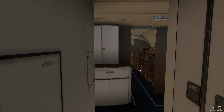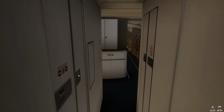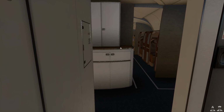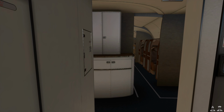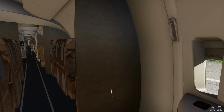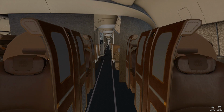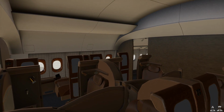So let's jump into the cabin. They have detailed the cabin really nicely as well. In my opinion, I'm not too bothered about the cabin as long as the aircraft's okay and the systems are really good. But Flight Factor have gone above and beyond and modelled the complete interior, including toilet, first class, business class, and economy. There are a couple of different layouts you can choose from in the EFB that we'll get to shortly as well.